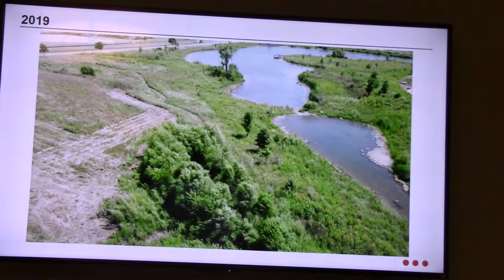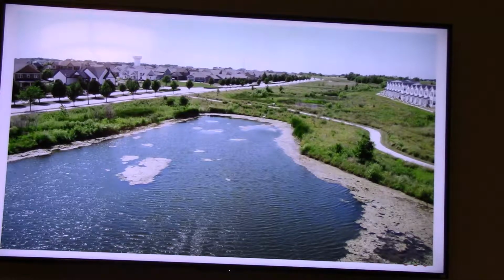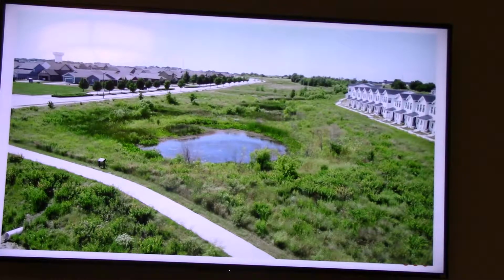And then these are some pictures from the assessments we did for the city as part of their stormwater management report. This was done just this last year. So this is kind of what it's looking like today. You can still see the wetland areas still looking really, really good. The native areas are more established today.